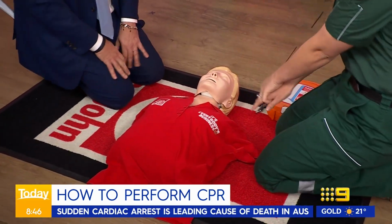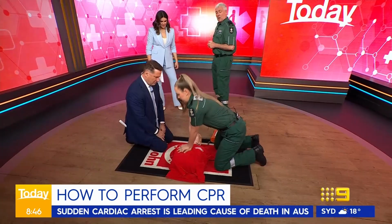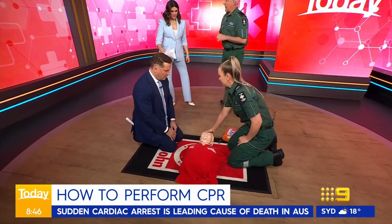DRSABCD. Check for the airways open. So open the airway and have a look at that. Middle of the chest. Open the airway. That's check what you're going to be breathing. You've got to go really hard, don't you?